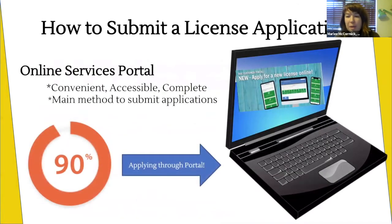So the first step in applying would be submitting your license application. Currently, 90% of the new license applications are submitted through our online portal. The portal can be accessed by you at any time. It does not need to be during our business hours. So if you need to submit your application at 7 p.m. at night, you can do that. And then you can also work on maintaining your license on the portal once that license is issued. Again, like I talked about, any changes you need to make, you can do that on the portal.